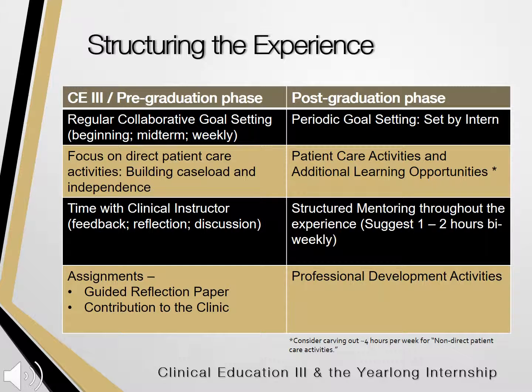Until we have a full complement of internship sites, some students will finish the program with Clinical Education 3, the pre-graduation phase of the internship. Regardless of whether a student participates in a year-long internship or 16-week experience, our goal is for all students to have a high-quality final clinical education experience.